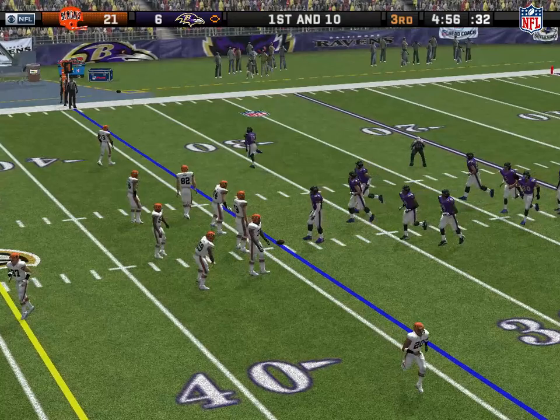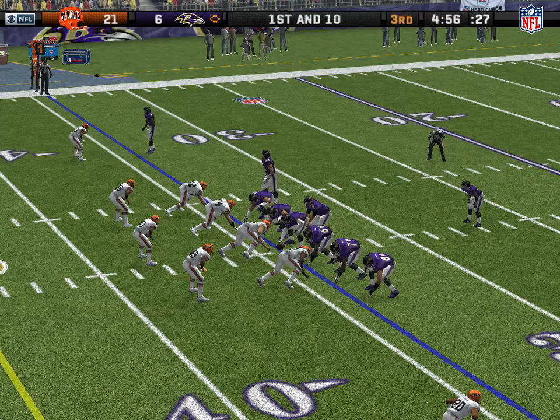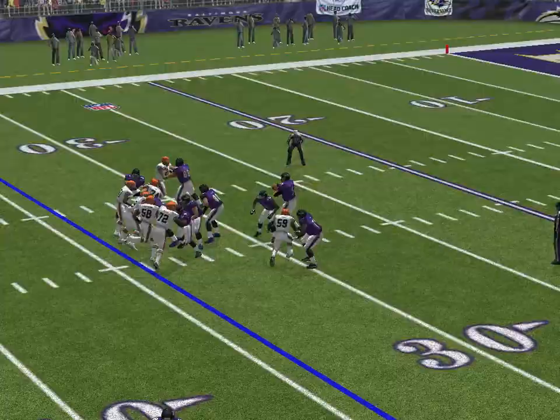First and 10. The lone back, number 80, moves in motion. There we go, the rush is on. Hit as he throws. Harris brings him down at the 36.